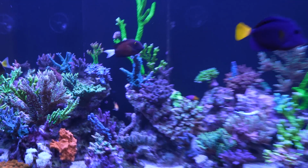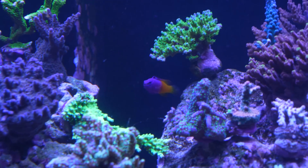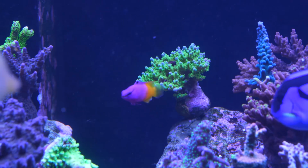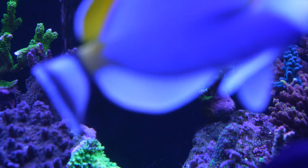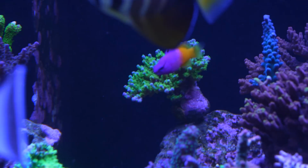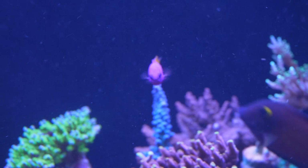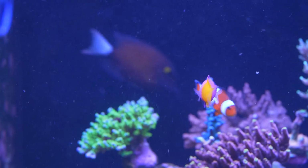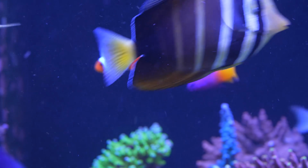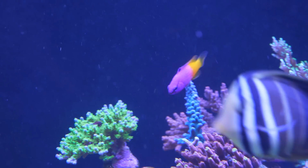Okay, we're almost done, but this is yet another one of my top favorite fish, the Royal Gramma. Very awesome coloration. He's got that purple with beautiful eyelashes and stripes around the eyes, and we've got that beautiful transition into yellow. It's a very bright fish. Honestly, one of my absolute favorites.